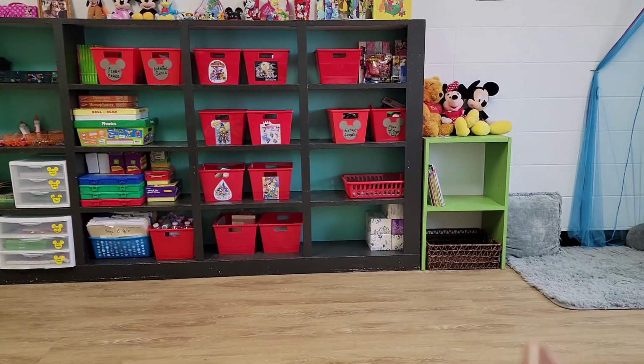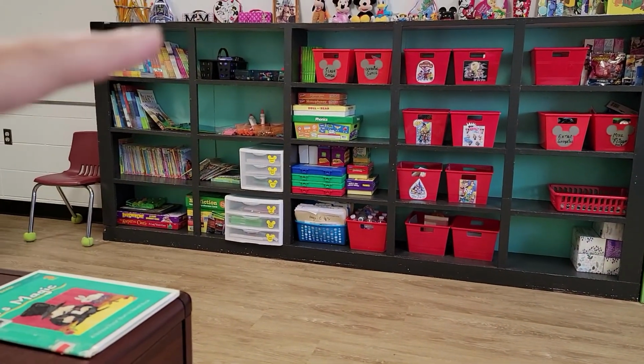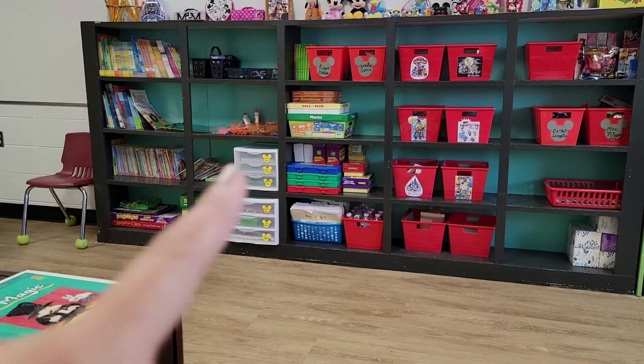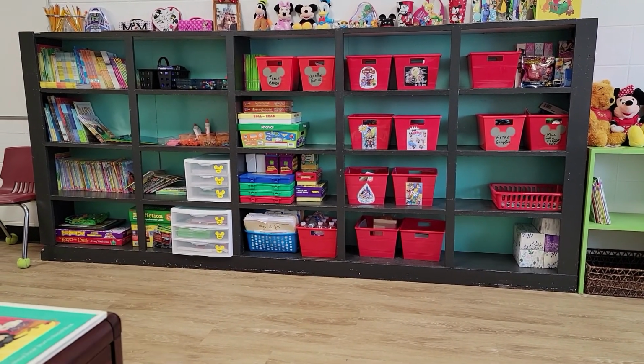But now I think what I'm going to do is put all of my games on this little green shelf and then put the supplies over where the games are, and then this whole shelf, because there's actually a divider right here, and then in between each of these other black things there's not a divider, or in this one.